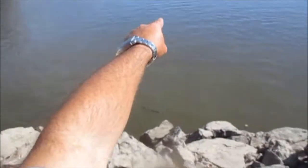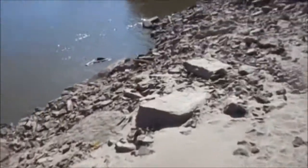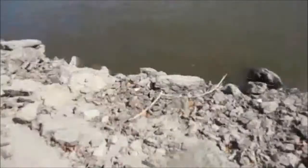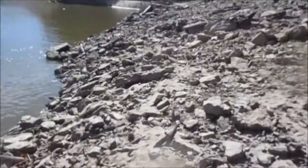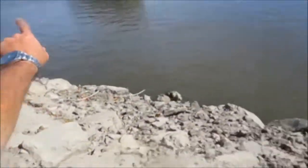I imagine this scours this out. It could be 15, 20 foot deep out there at the end of them rapids where it sucks all the silt out. It probably keeps this pretty deep. But just by looking right here, it is deep. I ain't about to get in and find out, but I can tell it's deeper than it is coming through there. It's got to keep this washed out.